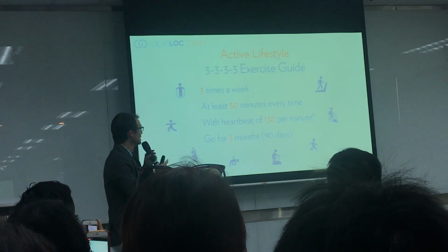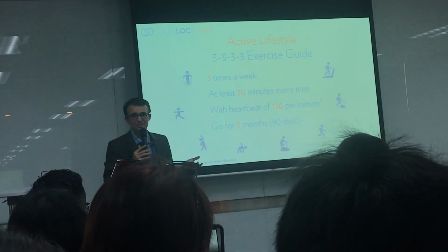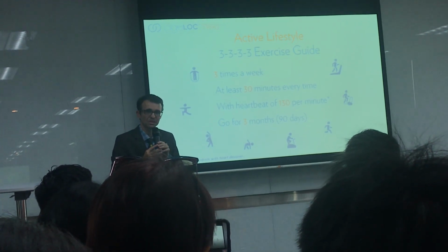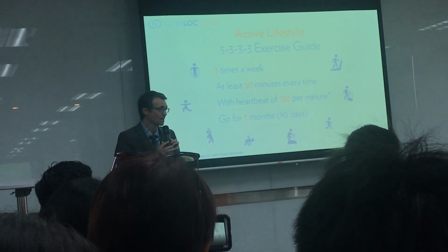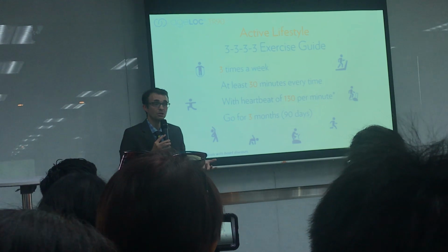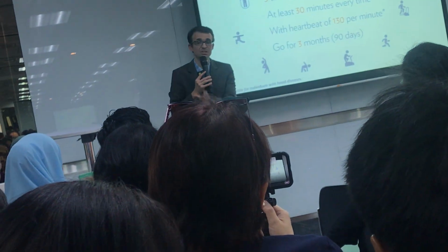Active lifestyle. The point I want to make here is just find something you love and do it. You know, it doesn't matter what it is. My preference is a combination of aerobic and anaerobic activity. Aerobic activity is like running on a treadmill. That's good. You actually burn more calories in the moment running on a treadmill compared to lifting weights.